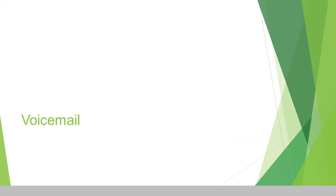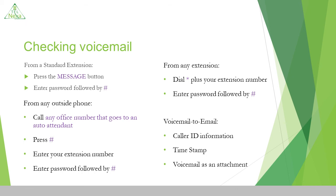Now, let's talk briefly about voicemail. There are a number of ways to check your voicemail. If you are at your desk phone, you can just press the envelope button. The system will ask for your password, which you can enter followed by pound. You can check voicemail from any phone by dialing star plus your extension number. The system will ask for your password, which again you can enter followed by pound.